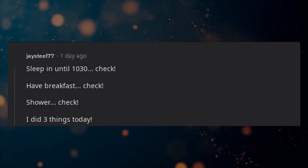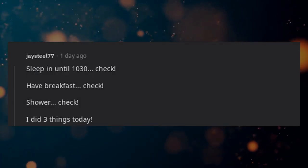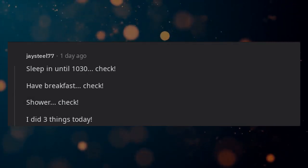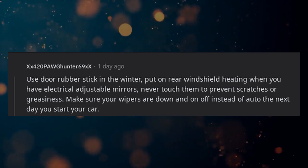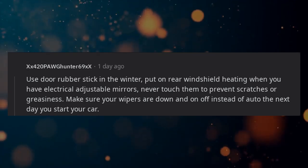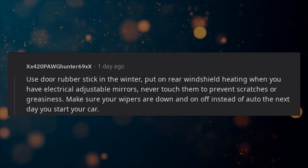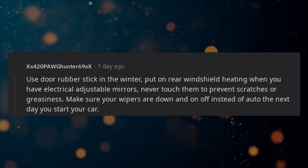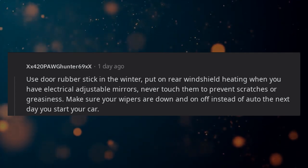Sleep in until 10:30. Check, have breakfast, check, shower. Check, I did 3 things today. Use door rubber stick in the winter. Put on rear windshield heating when you have electrical adjustable mirrors. Never touch them to prevent scratches or greasiness. Make sure your wipers are down and on off instead of auto the next day you start your car.